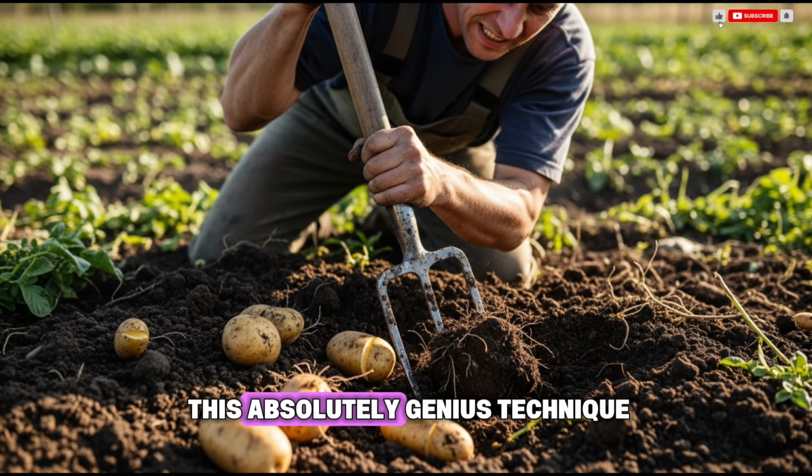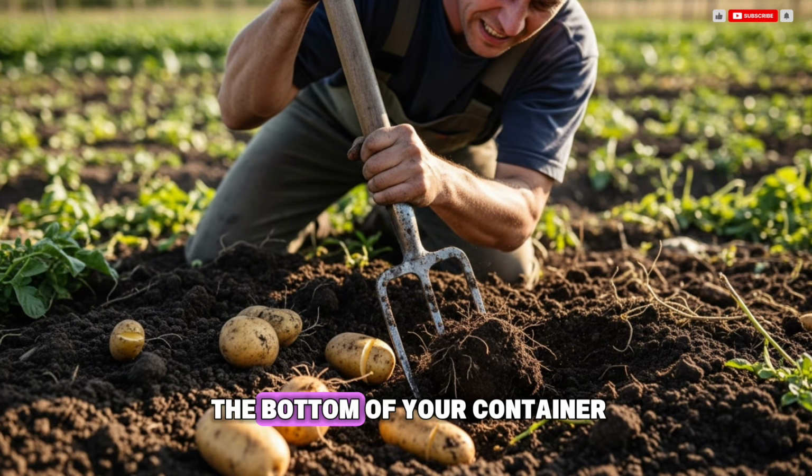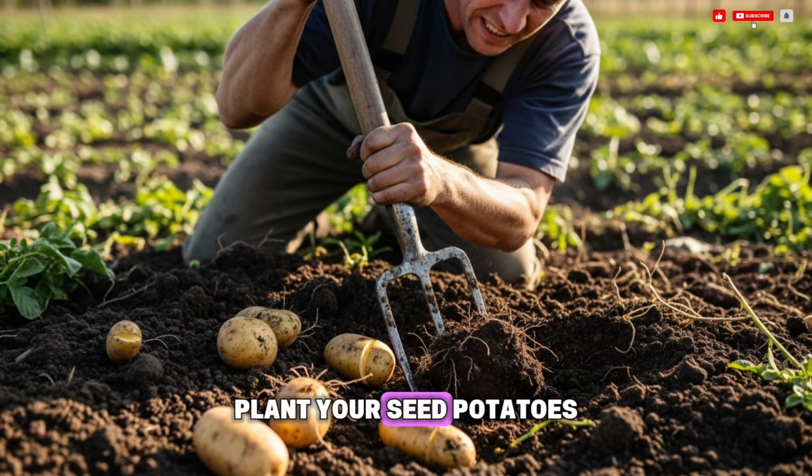Plus, you can do this absolutely genius technique called tower growing. Start with soil at the bottom of your container. Plant your seed potatoes.